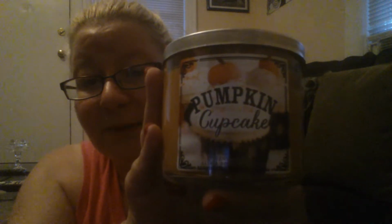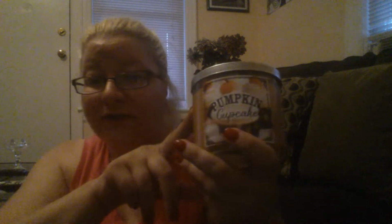Okay, now I have from the Pumpkin Cafe line, and this one comes out every year, but I like it, so I picked it up. And that is Pumpkin Cupcake. Now, I like this one. I do not like sweet cinnamon pumpkin. Does not smell like pumpkin to me. That one just smells like cinnamon. I'm not into it. But Pumpkin Cupcake I really like, because it smells like a pumpkin cupcake. I got it last year. I loved it, and I love it again this year.